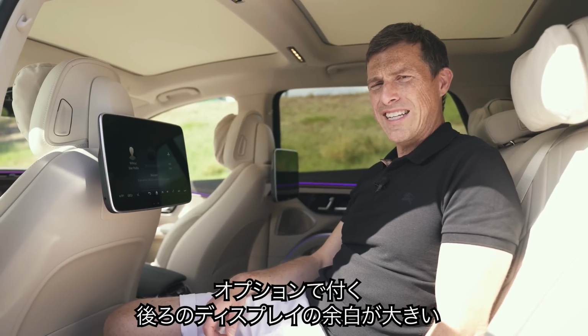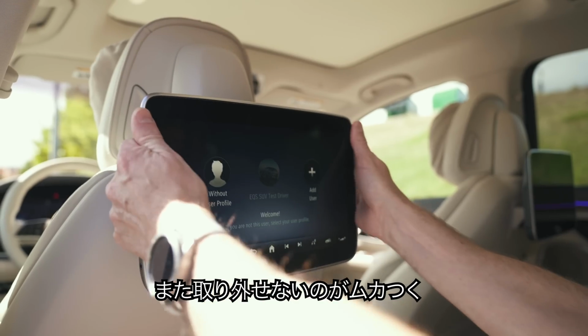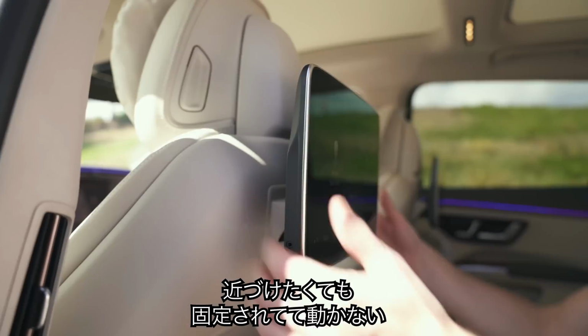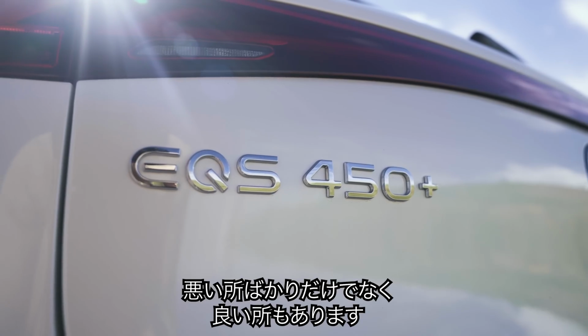The optional rear entertainment package looks a little bit old-fashioned with the huge bezel of the screen. Also, unlike with some other manufacturers, you can't remove it, which is annoying because if you're not using it, it's quite intrusive because it sticks out quite a long way. It's not all negative though. Here's 5 good things about this car.